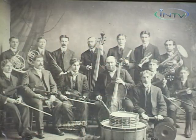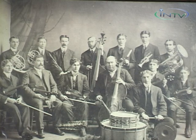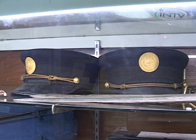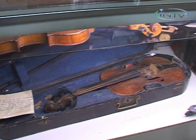So they played sports. Looks like there was also some cultural entertainment that went on here. There was a lot of that. Roslyn had a lot of fine musicians, and these are some of the uniform caps that the city bands would have. Some violins. This one on the lower shelf is well over 100 years old. That was brought from England by the Bromley family. And there was a lot of music in the households. There was music in the dance halls in town.